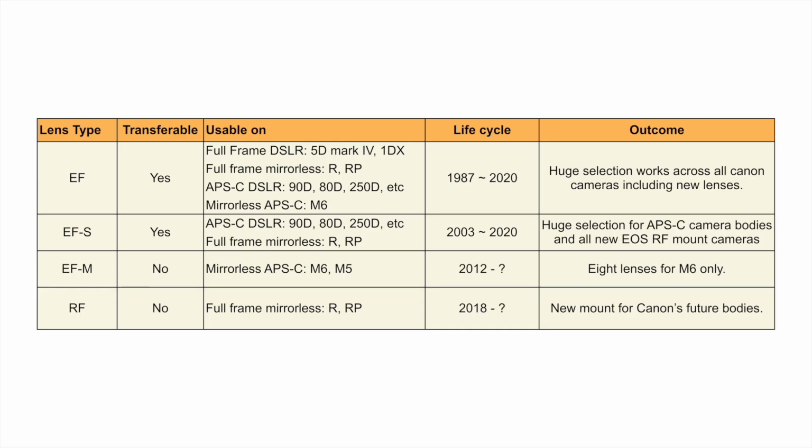So, what does this mean to you? Well, if you own an APS-C DSLR like the 90D, you can use the EF and EFS mount lenses. If you have a full-frame DSLR like the 5D or the 1DX, you have access to EF mount lenses. If you have an APS-C mirrorless camera, you can use EFM, EFS, and EF mount lenses. But if you have a full-frame EOS R or RP, you get to use EF, EFS, and RF mount lenses.